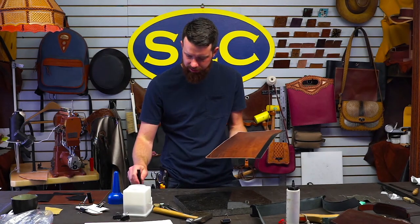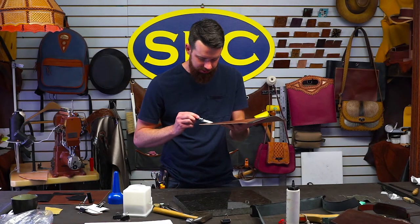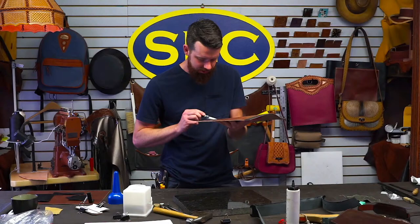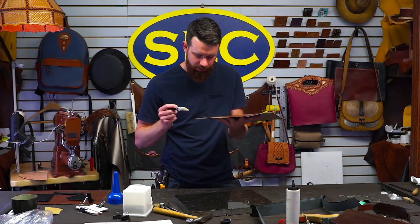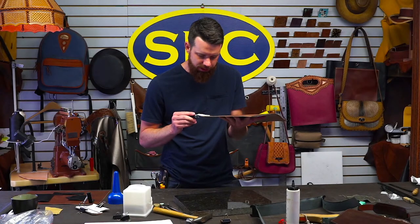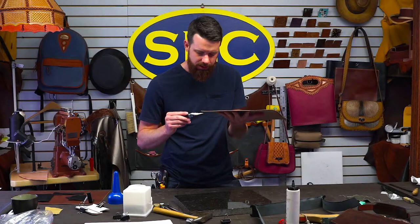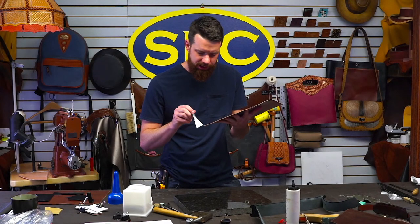That's the nice part about it. And that smell of whatever you soak it in is going to stay in it forever. The bad part is you've got to stick it back in something. You've got to keep it wet, which is going to eventually rust your hooks. So I don't know. It's got its ups and downs.